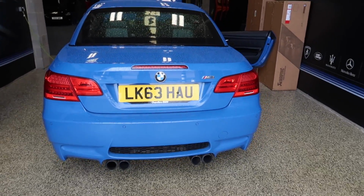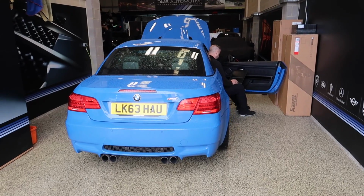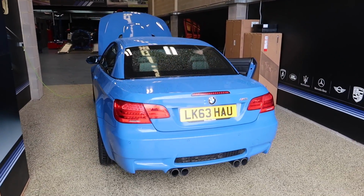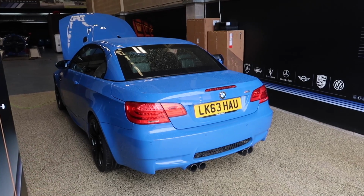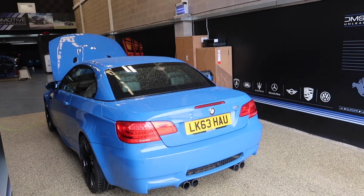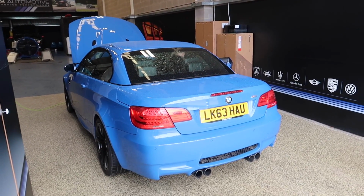You're welcome to give it a Google, but it just gives the V8 a little bit more throat, and it's a very, very cheap mod to do. Again, it's something I'm sure the guys here at DMS can do. It's a very quick, cost-effective way just to get a little bit more OEM plus noise out of the V8, and that car still has the mod done to it to this day, and that's kind of how I know it's my car as well, because I can hear it. It sounds a little bit nicer than a standard M3.